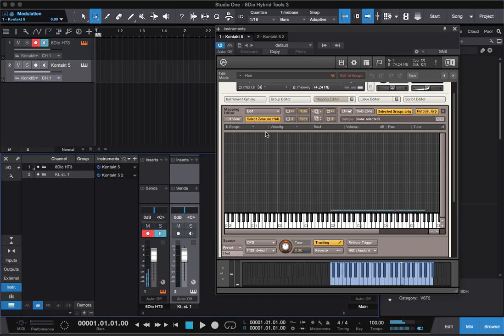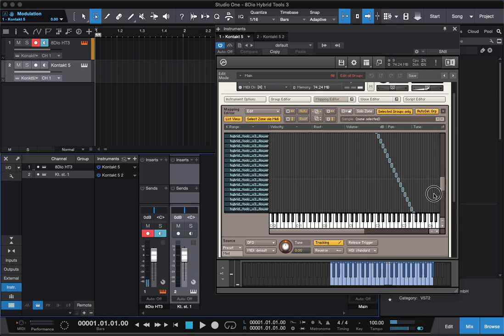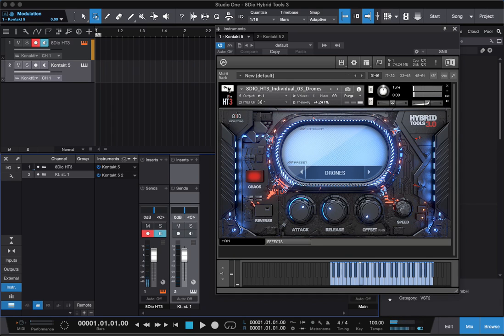Why can't I see it? Let's look at the list. Where am I? There we go. There's something. Yeah. This is called Hybrid Tools V3 Flower. Flowers 38. I mean, I don't know. So I guess these are drones. They're just kind of noises.